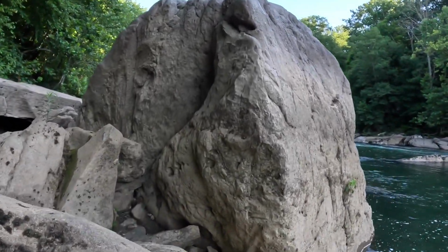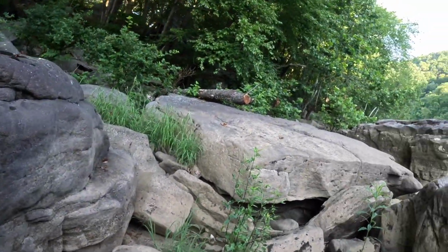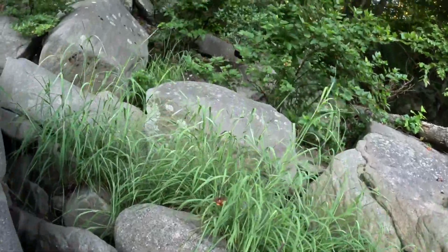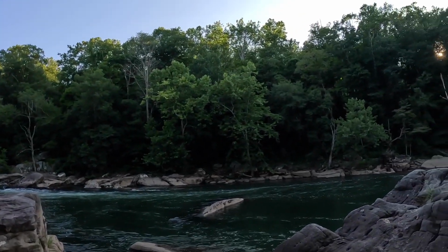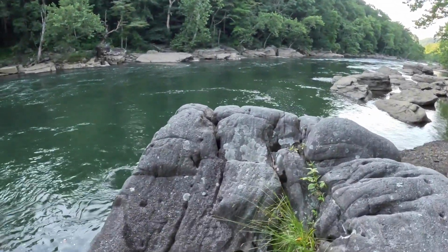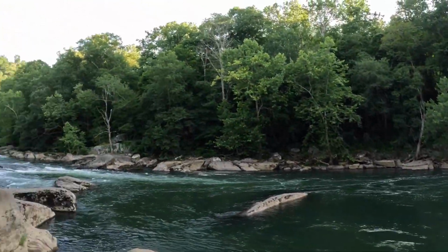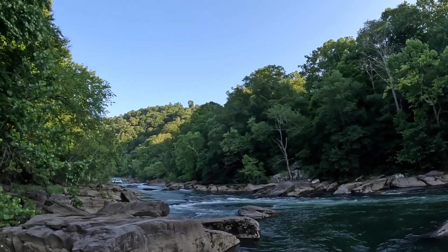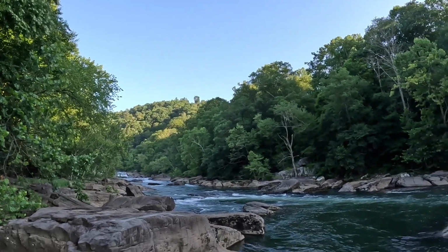Let's see if I can fall in the water here. There we go. Okay. Definitely some fun little rock scrambling here. There we go. I might regret this, we'll see. Oh goodness. Pretty little pond there. Probably untouched. There you can really see the scale of the river, how swift it is. Valley Falls, of course, way up there in the distance. Really neat.